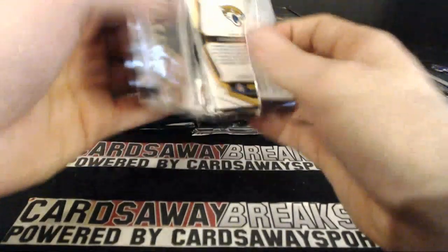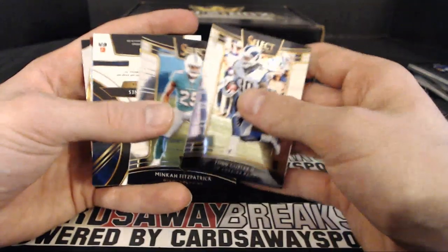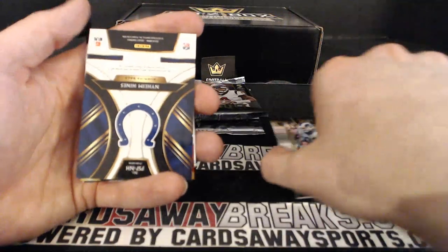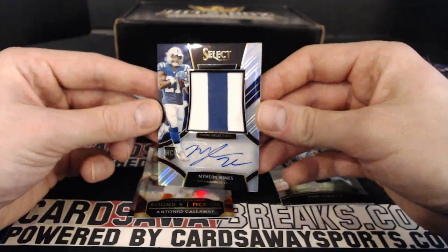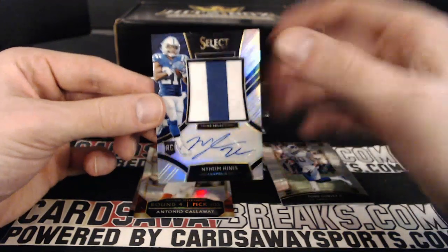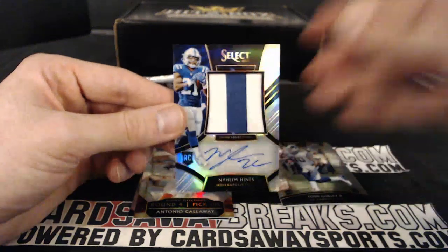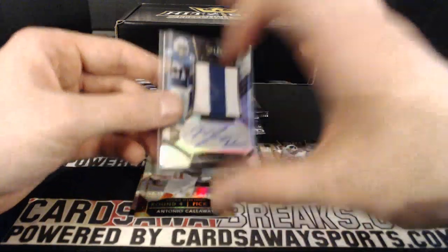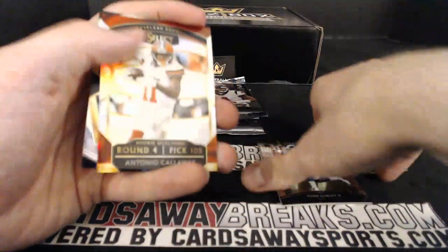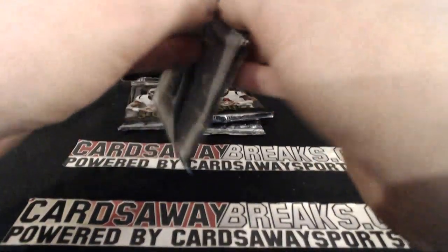Oh baby, come on. You keep fooling Sonny with the fillers. This one's too thick. It's got to be something. Todd Gurley. Minkah Fitzpatrick. Here we go. Indianapolis Colts, number to 249, Nyheim Hines. Bam. Nice two-colored prime selections rookie patch auto, Nyheim Hines. Got some prism on there as well. Indianapolis Colts coming to Jonathan G. Beautiful. There we go, Colts. We have a silver rookie selections, Antonio Callaway, and a Premier Leonard Fournette. Oh my gosh.